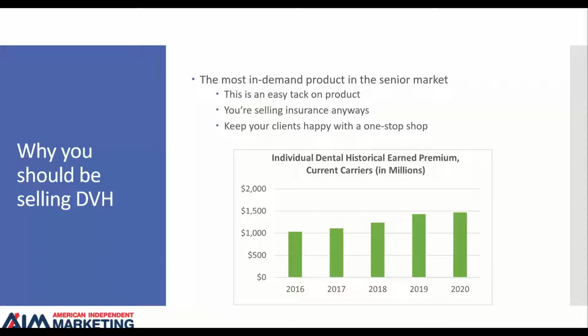This isn't just for new clients, however. Go back through your book of business, check in to see how your past clients are doing, ask them if they have dental coverage, further that relationship you already have with them, give them no reason to look elsewhere for any type of insurance.